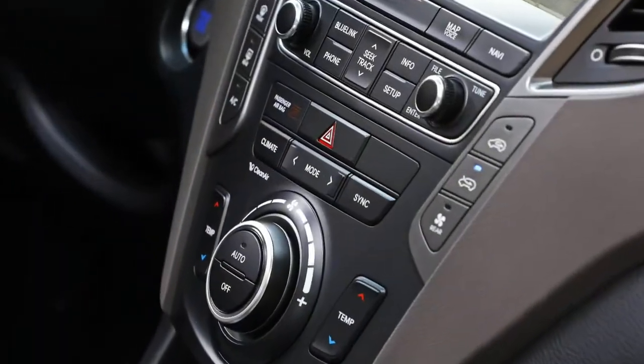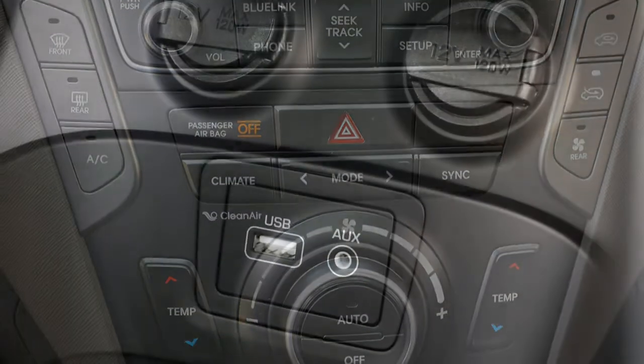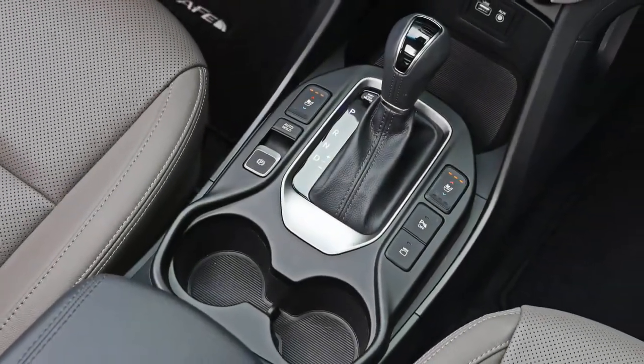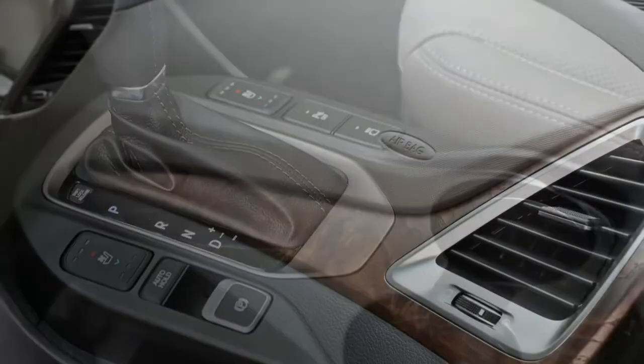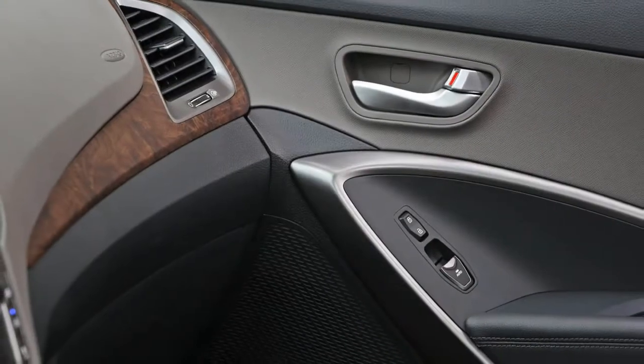The Santa Fe's cargo carrying capacities also fall toward the smaller end of the spectrum. Its 14 cubic feet of volume behind the third row lands it in the bottom third among the competition, while its 80 cubic feet of space with all the seats folded is in the bottom half of mid-size crossovers.